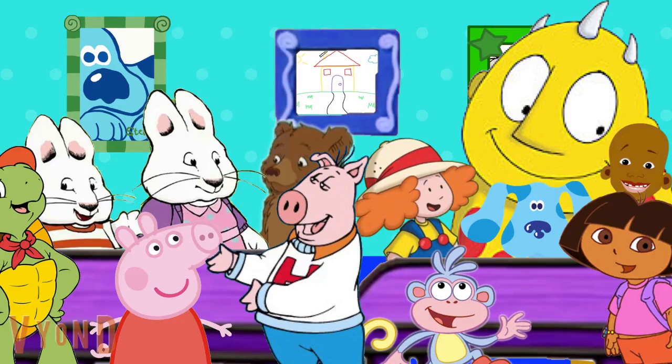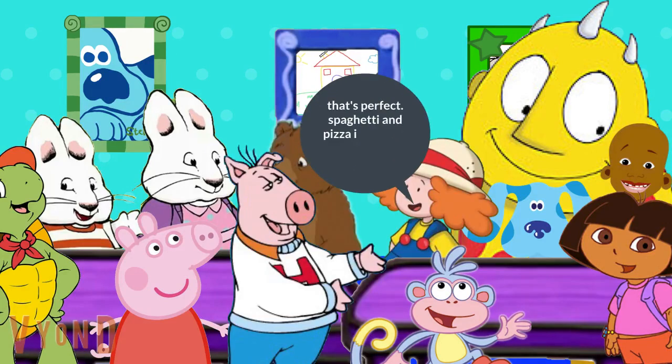So what should we have for the front of our menu? Well, I was thinking we could add a pizza for the front of the menu. And for the inside of the menu, I'm thinking some orange juice for drinks. Oh, and some spaghetti too. I hear pizza restaurants serve spaghetti too. That's perfect. Spaghetti and pizza is perfect. What else should we have?